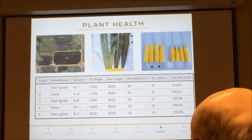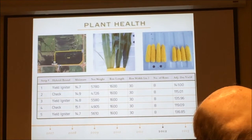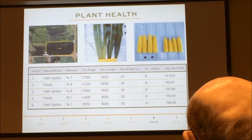This was done down in southern Iowa by the MFA. So this is just some information, some of their yield data that they got. And they saw a lot of good things using yield igniter down there. Significant amounts that they sometimes were afraid of.